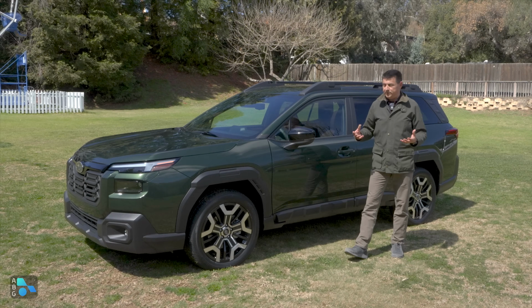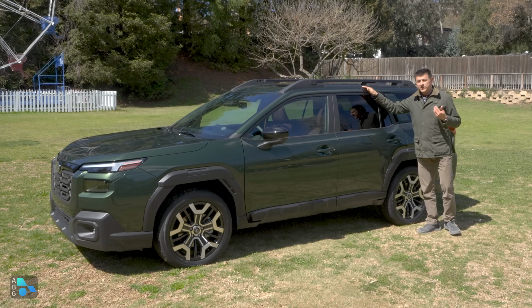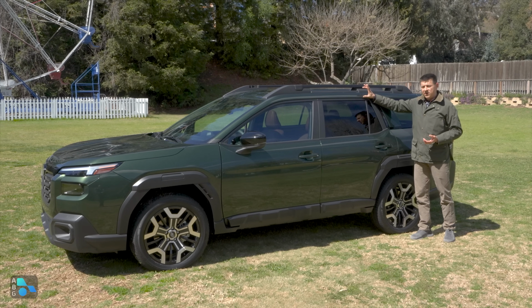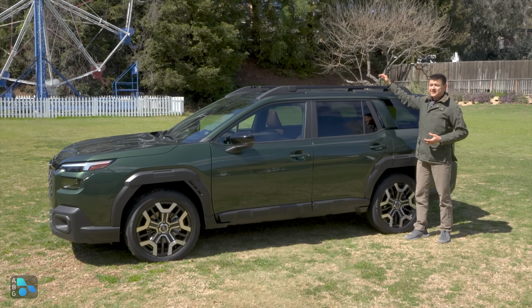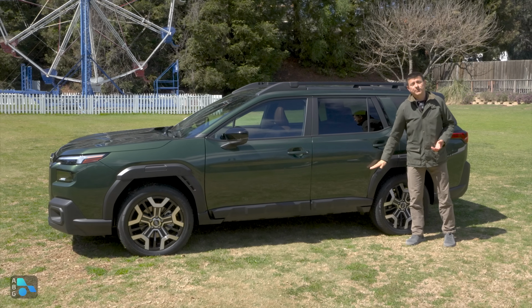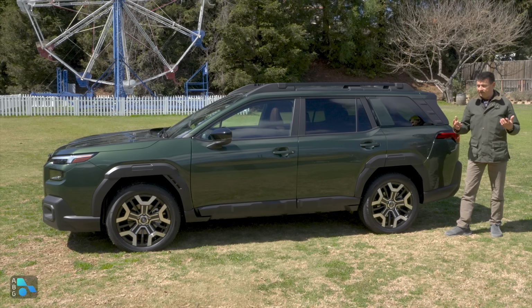Honestly, it's never bothered me at all whether you want to call it a wagon or not a wagon, because the practicality was what was important. And we see some of that here, admittedly 2 inches taller, so 2 inches less practical for shorter people. But for my height, this is still significantly easier to load cargo onto than just about anything else with around 9 inches of ground clearance. That is still a Subaru selling point for the Outback.